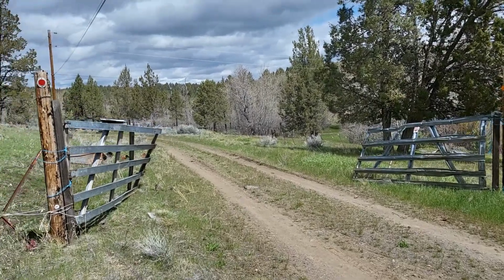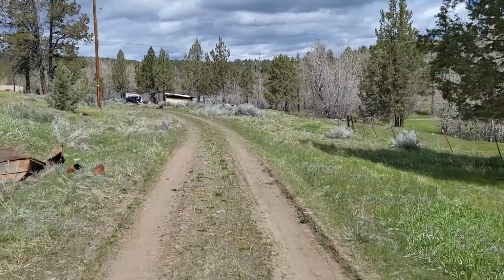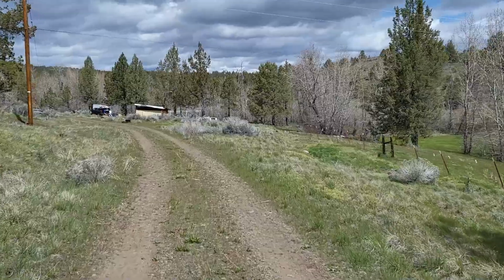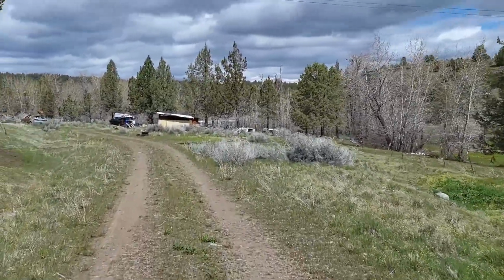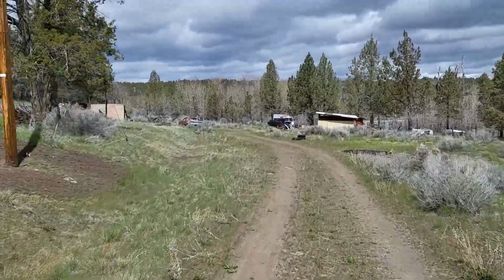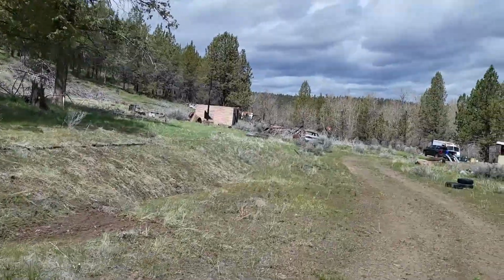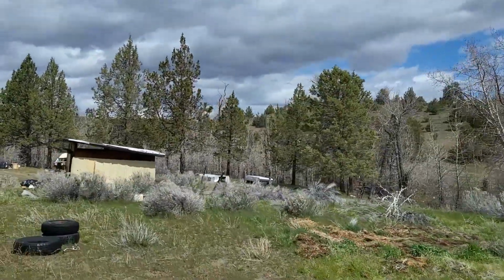We started looking for property in 2021. Probably earlier than that, we've always kind of kept an eye out. But we wanted sort of a multi-use property that we can camp on, plant some gardens, and eventually build some sort of cabin or just our own structures to have.